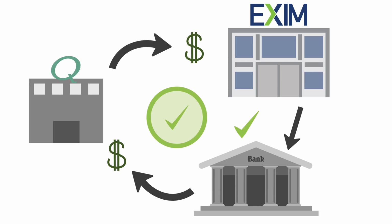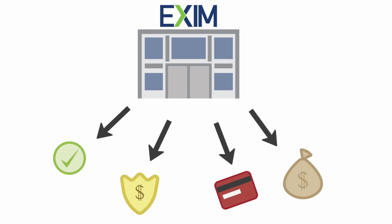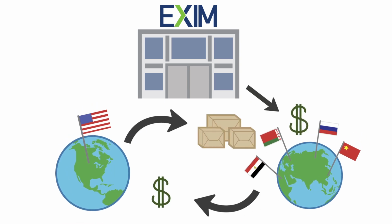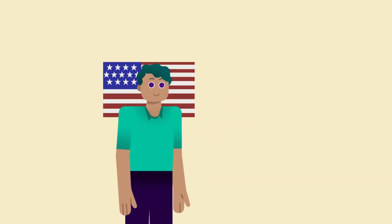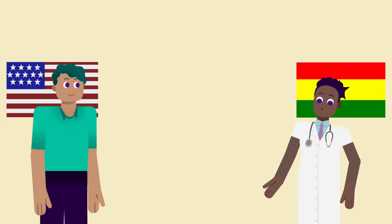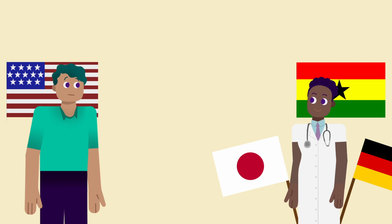Problem solved. In addition to guaranteeing foreign accounts receivables, the EXIM Bank provides a host of financial services for export-focused U.S. companies. For instance, the bank gives loans to foreign buyers to buy U.S.-produced goods and services. Imagine you sell for Stryker, a global healthcare tech company based in Michigan. You're thrilled to find that Ghana's state-owned hospital system is interested in placing a substantial order for your orthopedic products, but you're facing competition from large Japanese and German healthcare technology companies who also want to sell in Ghana.